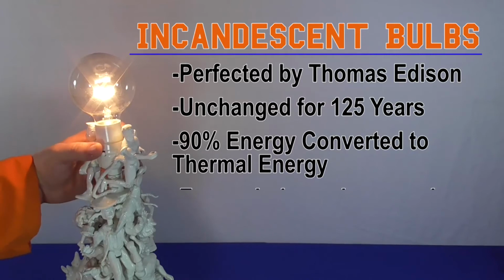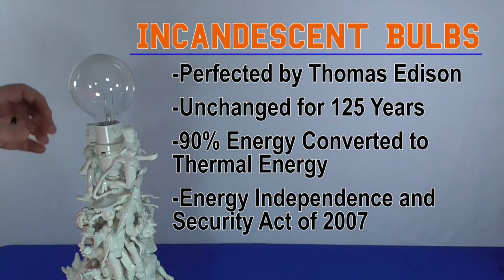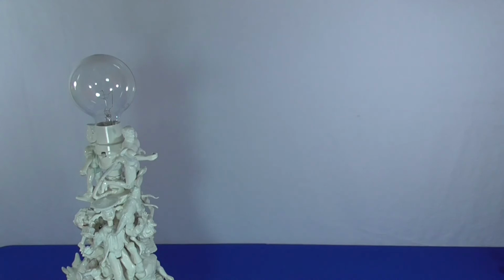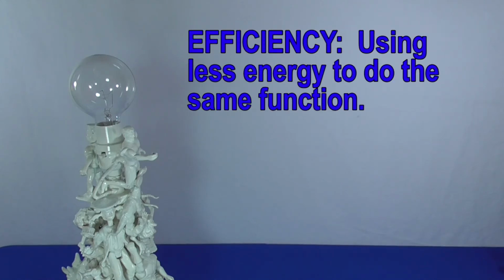The Energy Independence and Security Act of 2007 changed the standards for the efficiency of light bulbs used most often. As of 2014, most general use bulbs must be 30% more efficient than traditional, inefficient incandescent bulbs. What do the new standards mean for consumers? The purpose of the new efficiency standards is to give people the same amount of light by using less energy. This matches our definition of efficiency, which aims to do the same amount with less energy.